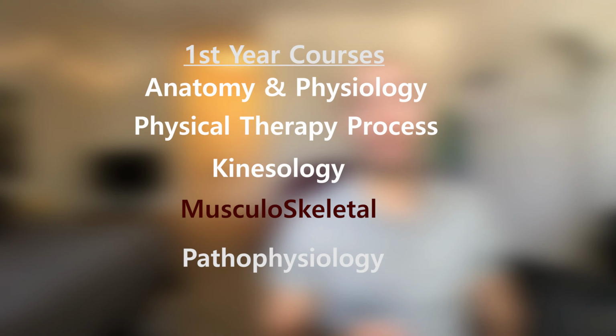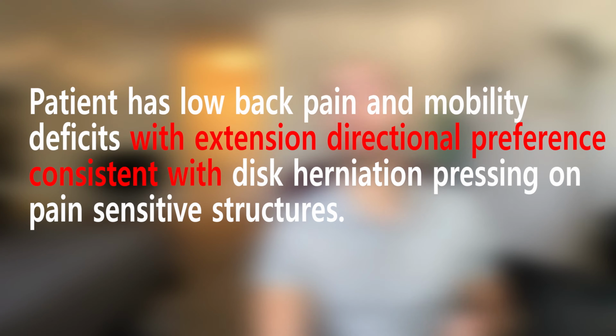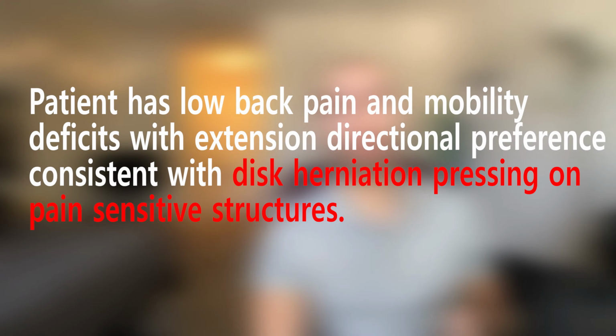This next course is called Musculoskeletal, and in this course, we take the concepts of anatomy and physiology and kinesiology and put them together into evaluation techniques and treatment techniques. And from this, we learn that we can make physical therapy-based diagnoses, such as the patient has low back pain with mobility deficits with extension directional preference, consistent with disc herniation pressing on nerve root. This basically means that I'm just saying that their symptoms point to a disc disruption.